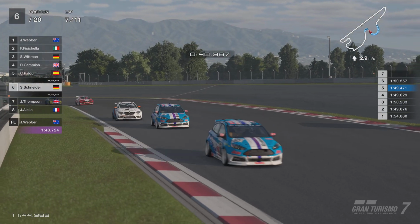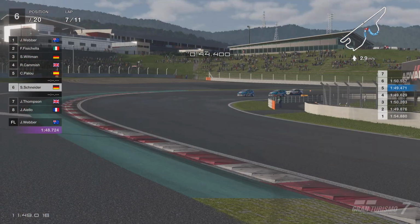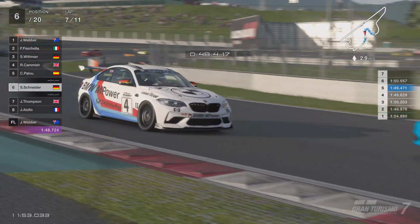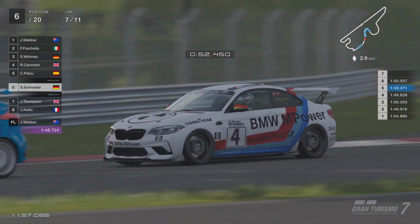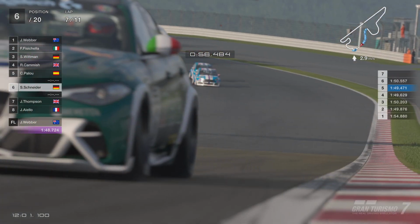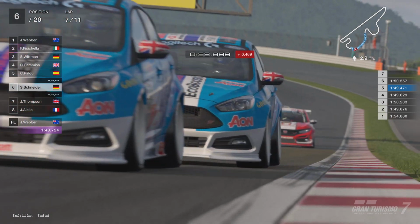100R. Schneider still wants these two Fords to move aside. Palou wants Kamish to move aside. Let's see what happens at Dunlop this time around. Palou, yeah, that's going to be some power right there. Some slipstream through the 300R. Down the hill. Exit though. Is he now looking to make a move already? Yeah, he's already there. That move's going to be made.